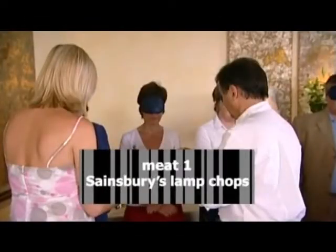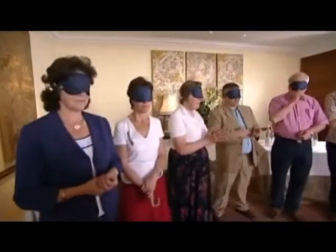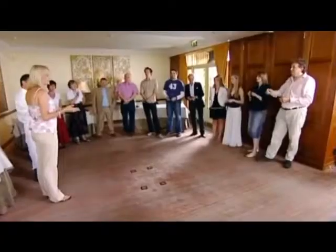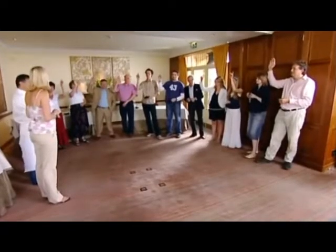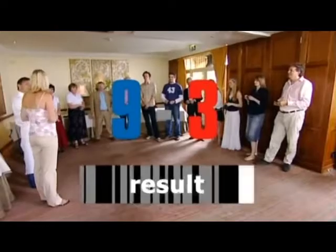Meat number 1, Sainsbury's lamb chops. OK, and if we could bring in lamb chop number 2. Meat number 2, traditional butcher's lamb chops. And who preferred lamb chop number 2? Not quite unanimous, but another comfortable victory for the traditional butcher.